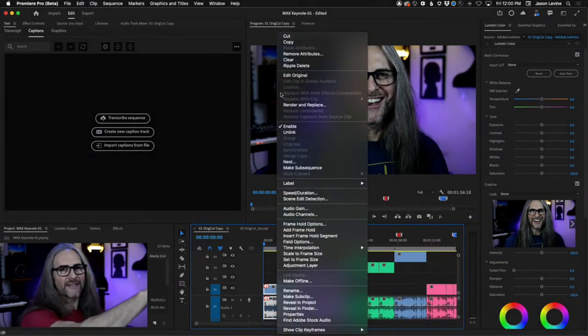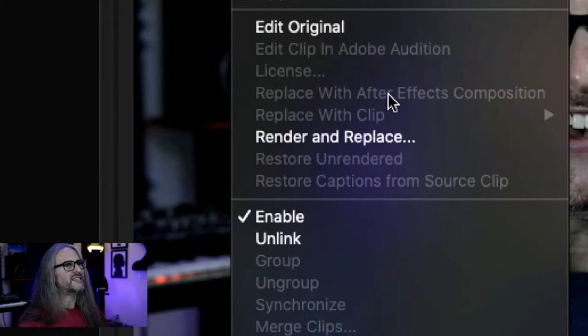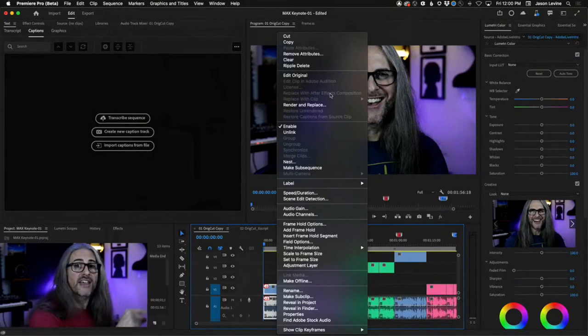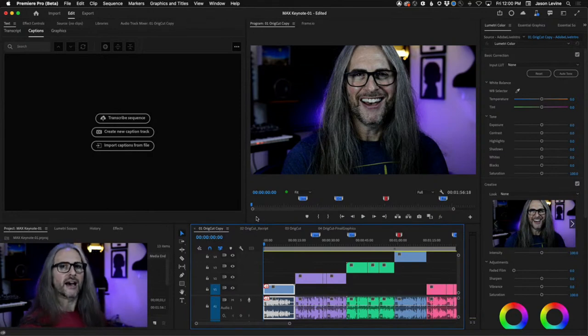Now, again, I don't have the After Effects beta installed. That's why it's showing as grayed out here, because we're in the Premiere beta. But I can choose to replace with After Effects composition, and that's what it does. It automatically creates a .AEP of that clip in the Premiere timeline, takes you over to After Effects, you do your graphics on top of this video clip, and then when you bounce back over to Premiere, it shows up and it's live, okay?